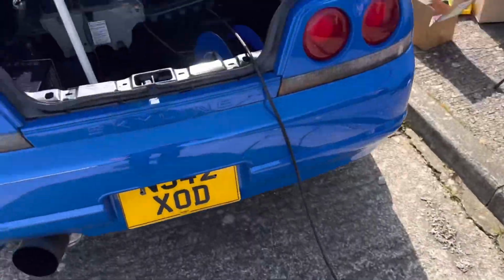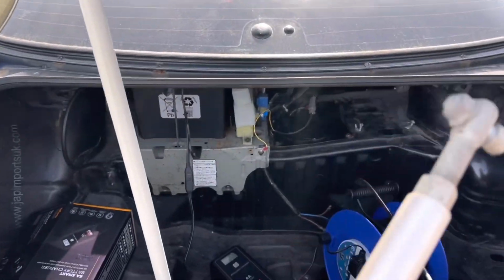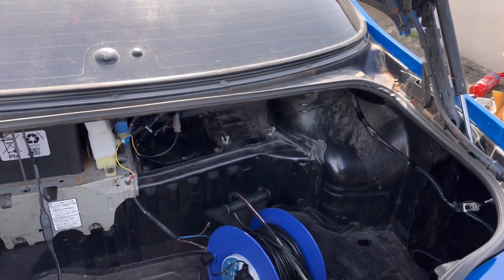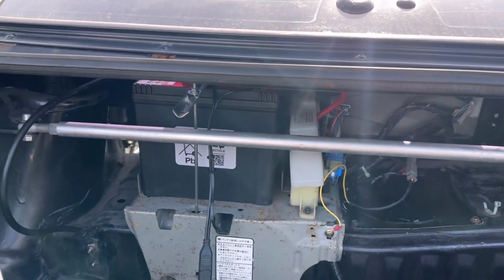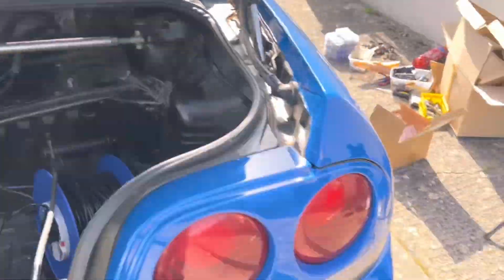Extra bit of chassis bracing. But yeah, this one goes in the boot. See, the bracket's already mounted from when it was in there before. Swing it in. Okay, is that one fitted? The rear one. Bosh, straight in there, rear strut brace.